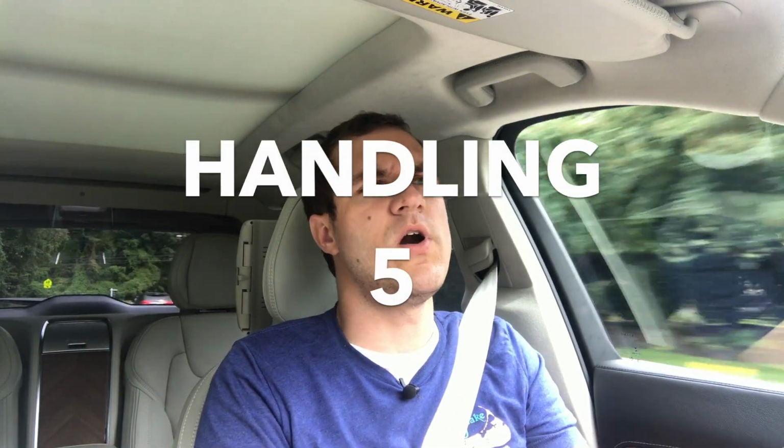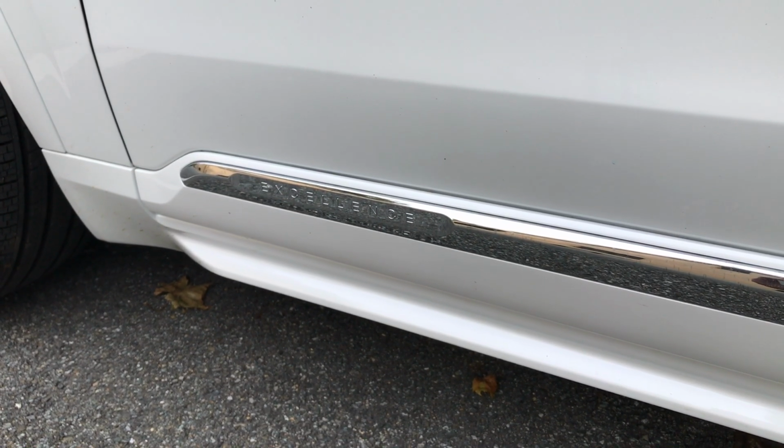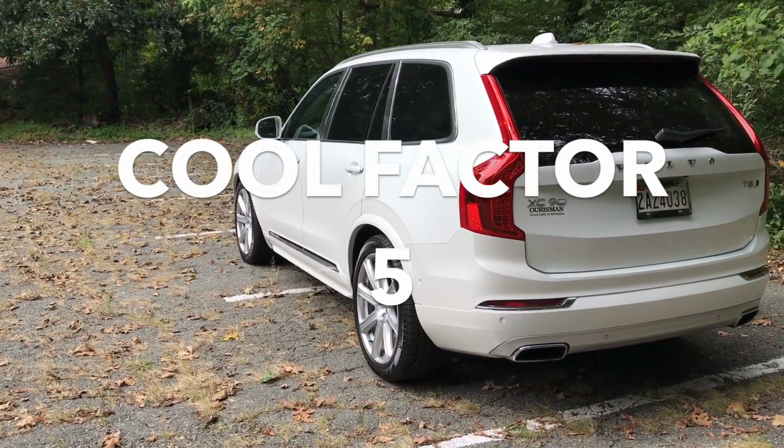Handling is fine, secure and predictable, but not sporty or sharp, and it earns a 5 out of 10. Cool factor is an interesting one. I think the XC90 isn't very cool. After all, it's a family car, but the Excellence is cooler than usual because it's so rare and expensive and luxurious, and it earns a 5 out of 10.